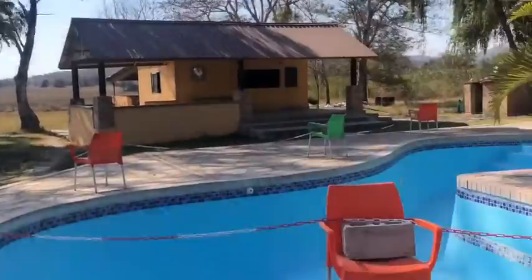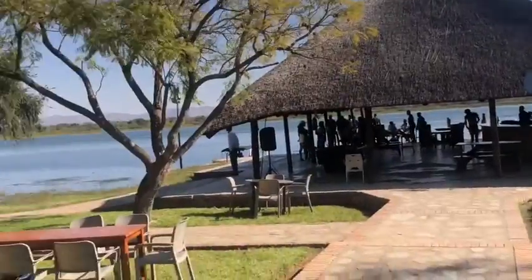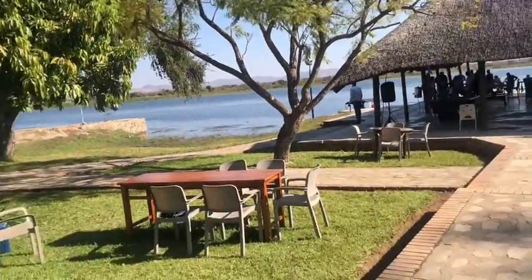Here we are at the Kafue River cliff, where we went on a boat cruise and had some fun.